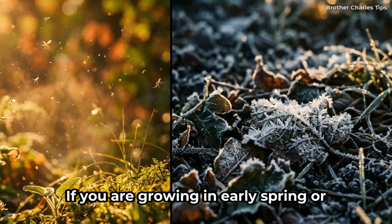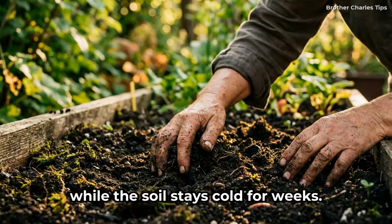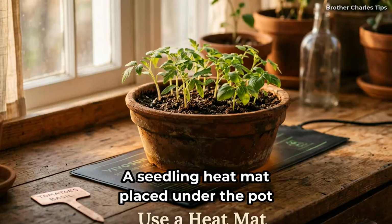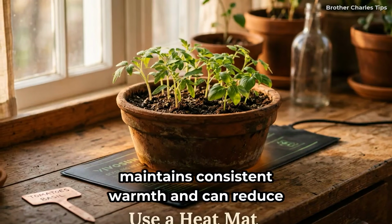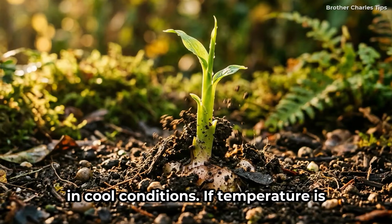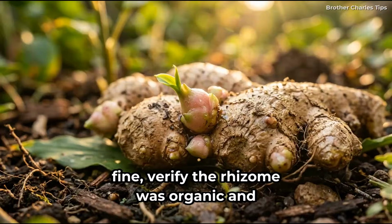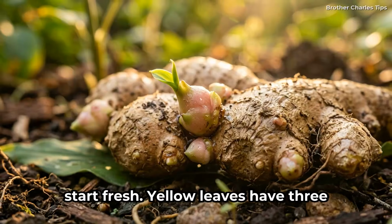If you are growing in early spring or a cool climate, the air may be warm while the soil stays cold for weeks. A seedling heat mat placed under the pot maintains consistent warmth and can reduce germination time by 30 to 50% in cool conditions. If temperature is fine, verify the rhizome was organic and untreated. If there is any doubt, start fresh.